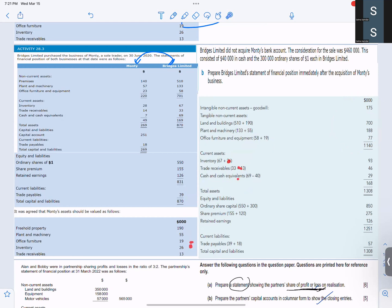And cash equivalent of Monty is 69. From this 69 cash and cash equivalent, I have given 40,000 for purchase consideration. Okay. So this I will have to subtract. This is a very important step. Then I will get my total assets. Now for total liabilities also you need to be very sure.